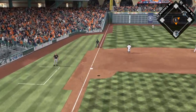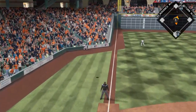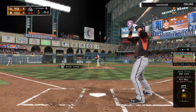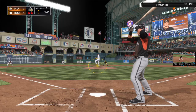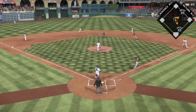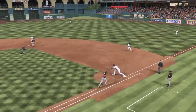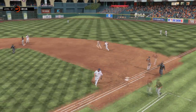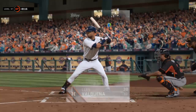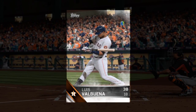And here's a ball hit in the air. Valbuena has room in foul territory, but this will land untouched. A crowd of over 39,000 on their feet. Swing and a miss got him reaching. Throw to first will be in time to get him, and the Astros have put an end to their 4-game slide as this ball game is over.